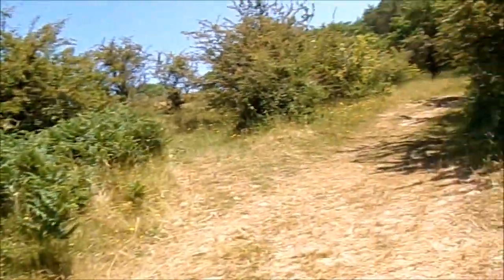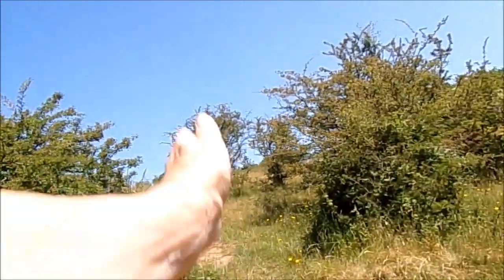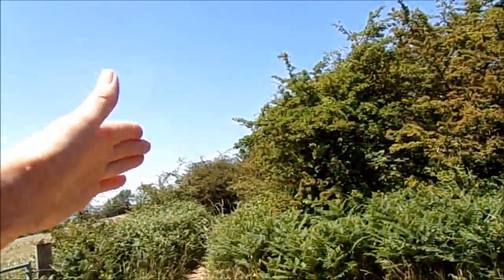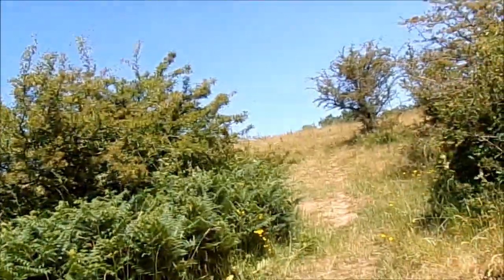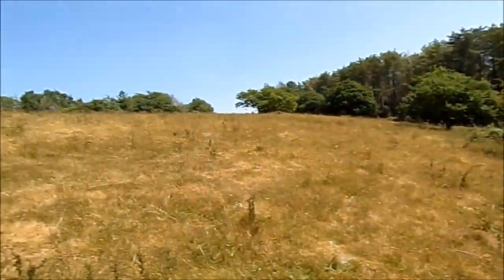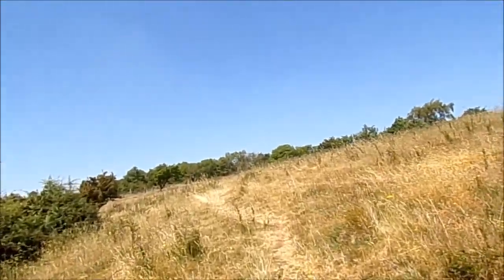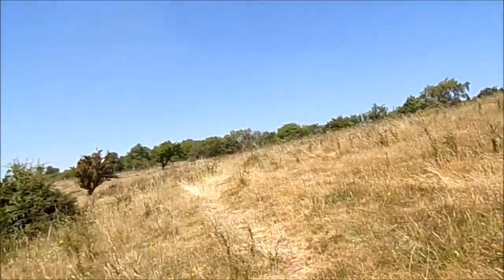Right, I'm just going to go back in the shade just to get a drink out, and then I'm going to follow that path that way rather than hug the hedges. I'm going back up a bit, then we'll go from there. Right, so I've emerged from the copse. Just topped up with water. Check the time, it's ten to one.